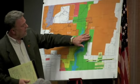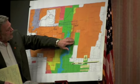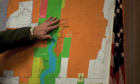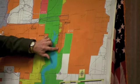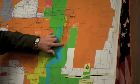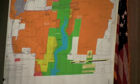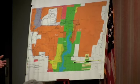Over on this side of the park, we negotiated this 89 acres for these 89 acres of mineral interest. Basically an acre for acre mineral interest swap.